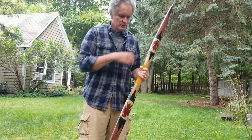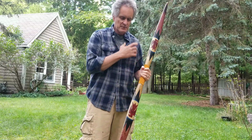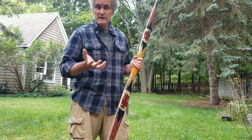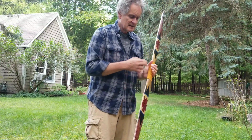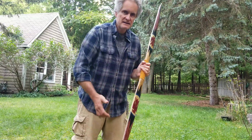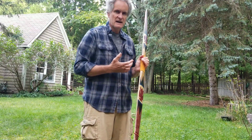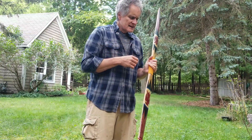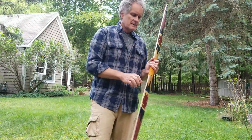I experimented with bent-through-the-handle paddle bows, 64 inches knock to knock, and I don't like them. There's no reason, first of all, to have it bent through the handle. You don't need to increase the amount of bend in this system in order to survive a 28 to 30 inch draw. These can handle a 30-inch draw.